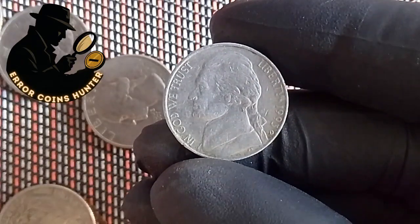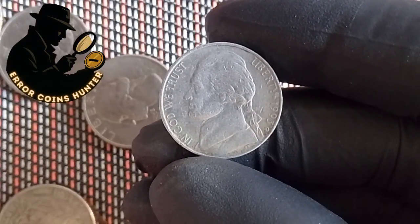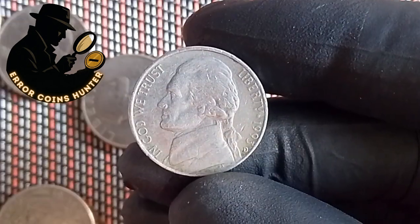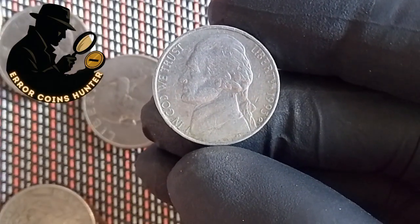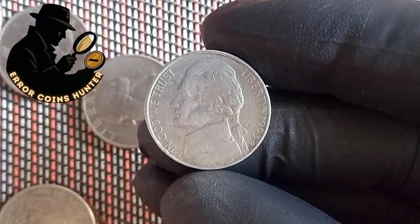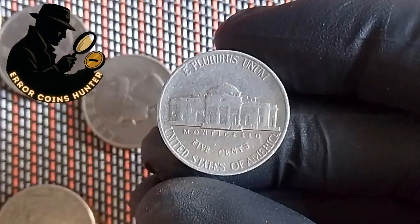This second discovery confirmed what experts had suspected, that multiple specimens of this era likely exist because minting errors, especially complex ones involving die rotation and wrong planchets, typically affect small batches of coins rather than just individual pieces, meaning somewhere out there could be 3, 4, or even more of these $26 million nickels still waiting to be discovered.